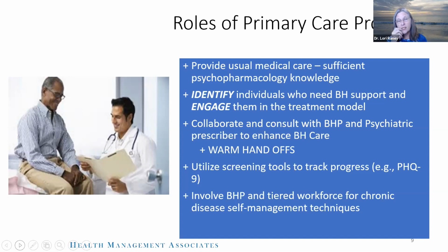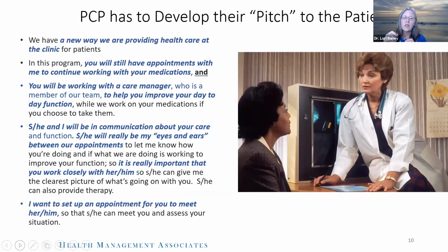If you go to the next slide, just real quickly, I always want to help PCPs. You've got to develop your pitch to patients, because if you say, I think you have a mental illness and I've got a therapist down the hall who can talk to you, hang on just a minute. A lot of patients are going to push back because of stigma and a variety of other reasons. But one of the first things you'll hear is, I don't need that, doc, I'm fine.